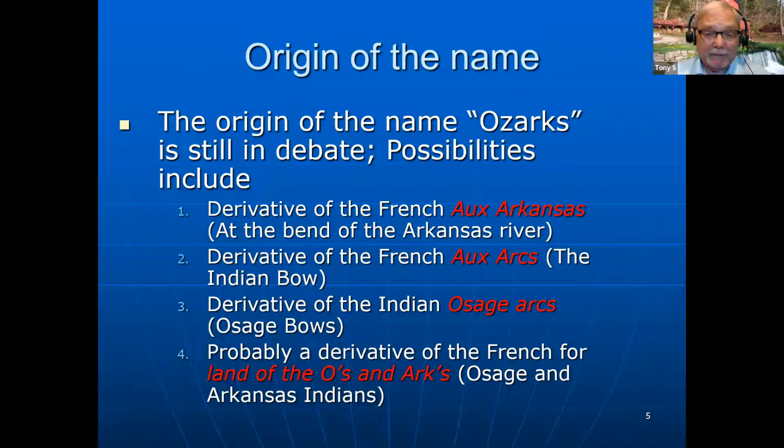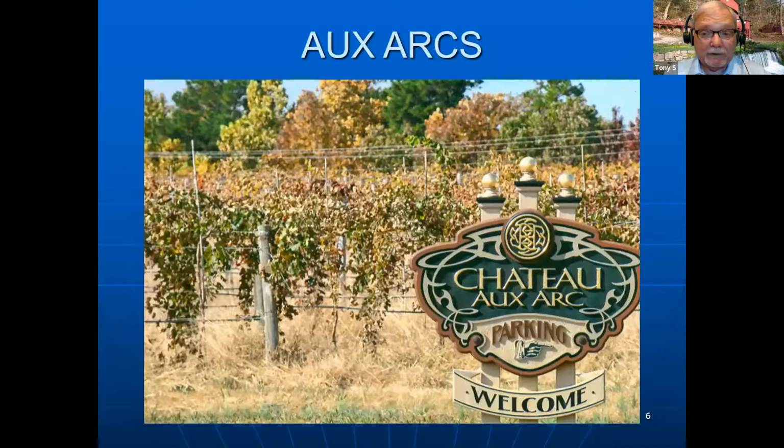But that's some possibilities. Again, nobody really knows for sure. All I know is that they use these terms quite frequently in their publicizing things. Here is a famous winery down in Altus, Arkansas, Chateau Ozark.